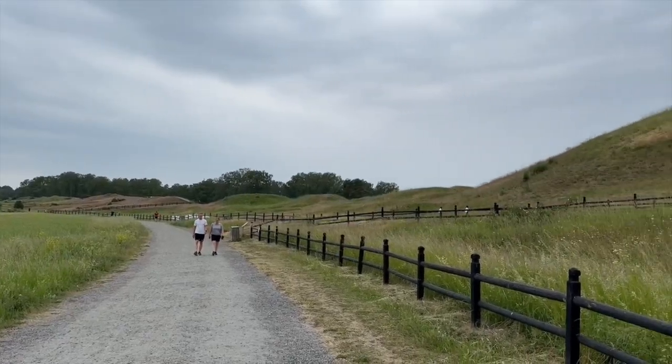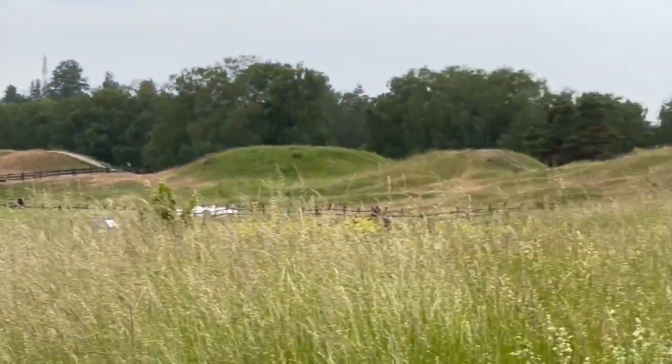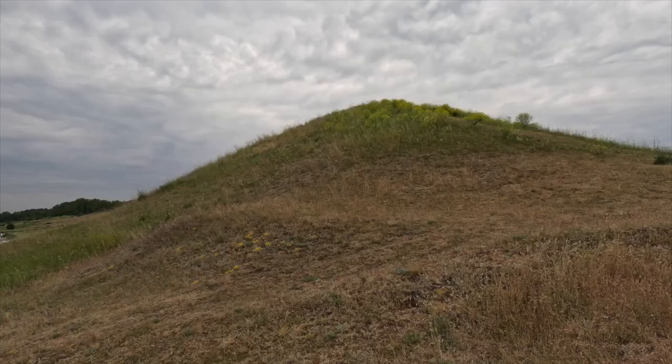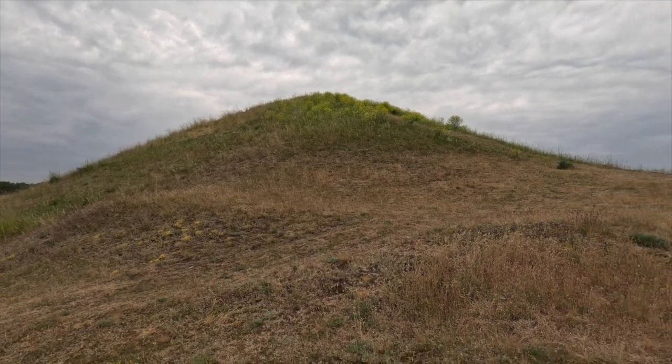The mounds make for some stunning scenery, and like I said, are a complex of the large mounds plus a couple thousand smaller burial mounds in the complex. There's a beautiful little visitor center here on site, and we just happened to be there on the weekend when they were doing a reenactment festival.